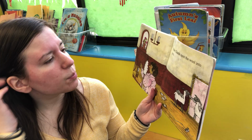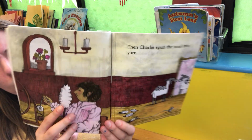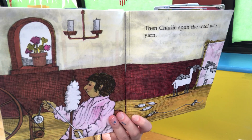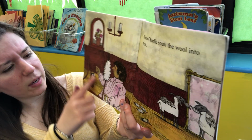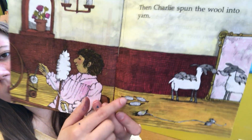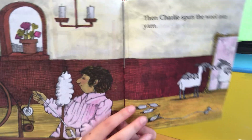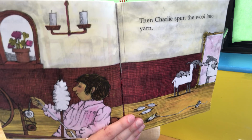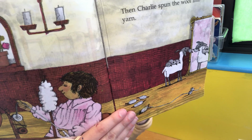Then Charlie spun the wool into yarn. So look, he's spinning the wool. The next step that he has to do is spin the wool into yarn. So he's spinning it and spinning it and spinning it and making it into yarn.